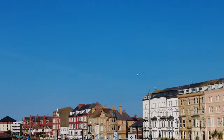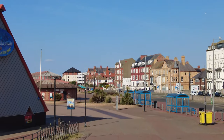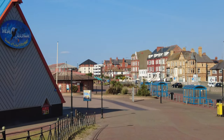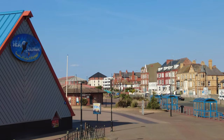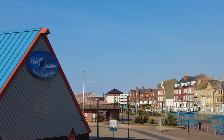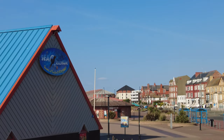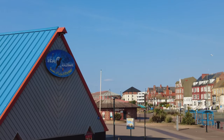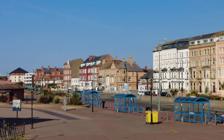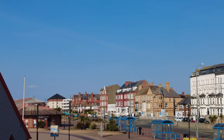And down that way you've got, is it the Royal Alexandra Hospital? It's only a small hospital. I think it specialises in certain things. Many years ago it dealt with children. I'm not sure what they do now. I think people still go there for different things.